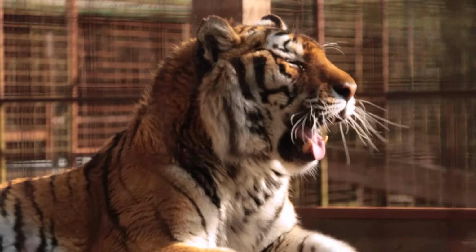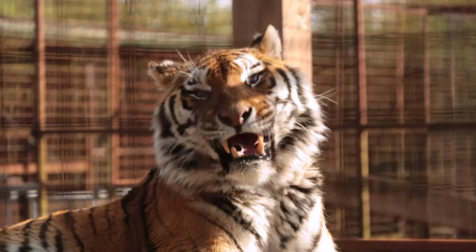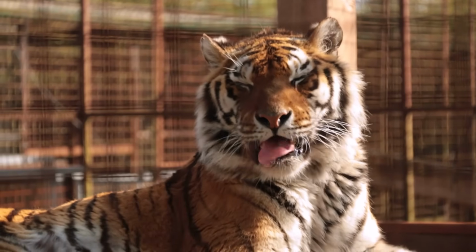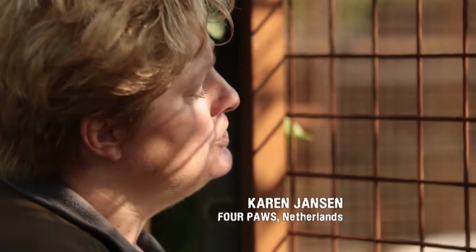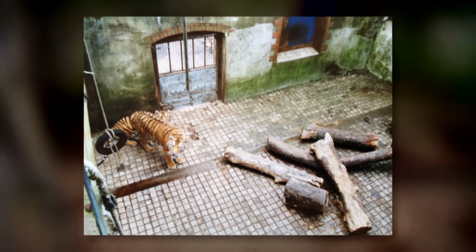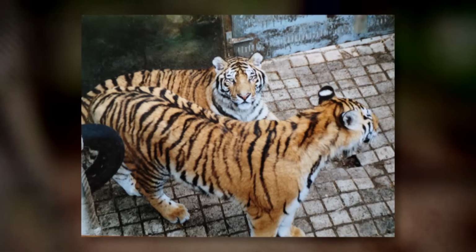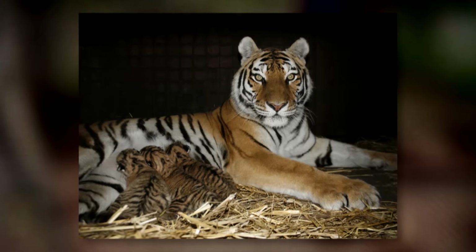This is Cromwell, and he came from Dartmoor Wildlife Centre in the UK. He ended up in the centre here after the Dartmoor Wildlife Centre turned out to have unsafe enclosures. That was in 2002. The owner of the centre was charged with illegally breeding Siberian tigers and keeping them in poor conditions. Cromwell settled in nicely and mated with another tiger here called Juno.